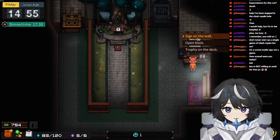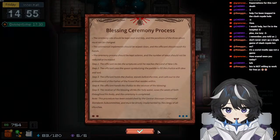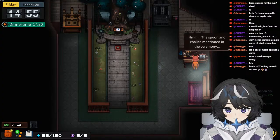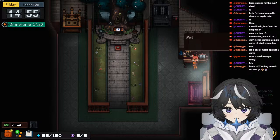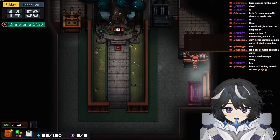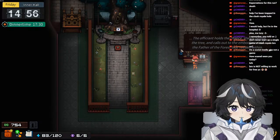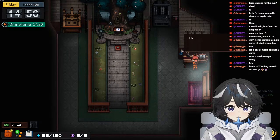Sign on the wall. It is 1455. That's the blessing that I don't care to read. The spoon and the chalice mentioned in the ceremony, are they the two items in the cabinet? They're used in the ceremonies performed here. And according to step 3 on the sign, the officiant holds the chalice, stands before the tree, calls out to the embodiment of the Father of the Forest that resides within.